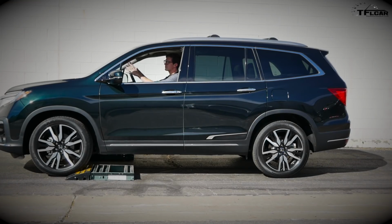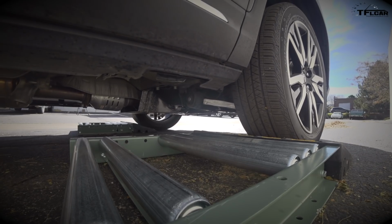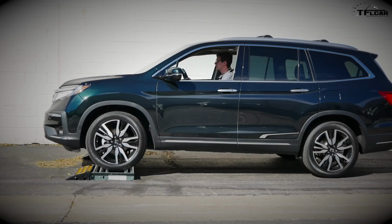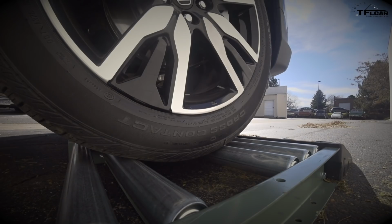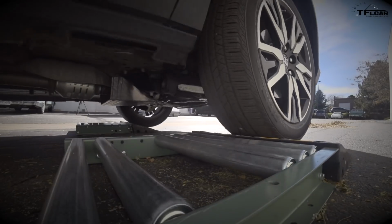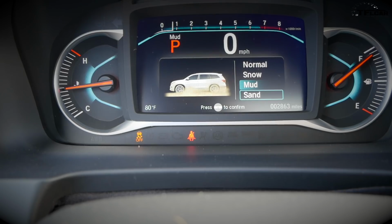Okay, first test, this is going to be front wheels on the rollers. I'm just going to go ahead and do this test in normal mode, traction control on, and the drive mode is just set to normal. So backing onto the rollers. Okay, so now I'm going to select neutral and let the vehicle settle into the rollers, which it has. Foot on the brake, into drive, slowly release my foot off of the brake. You can see them spinning, and then just a little bit of power, and we're down.